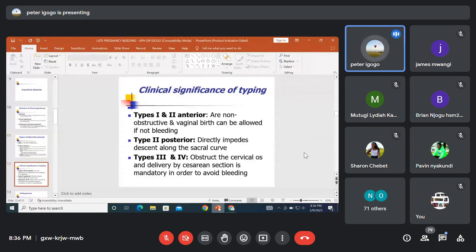So type 1 and 2 anterior, they don't cause obstruction. So type 1 and 2 anterior, you can have vaginal birth, especially if the patient is not actively bleeding. Type 2 posterior impedes on the descent of the presenting part on the sacral curve during labor. So type 3 and 4, you don't allow for vaginal delivery and you take them for emergency cesarean section.